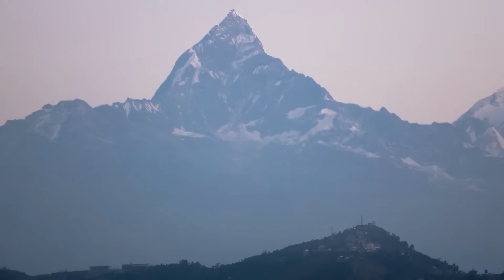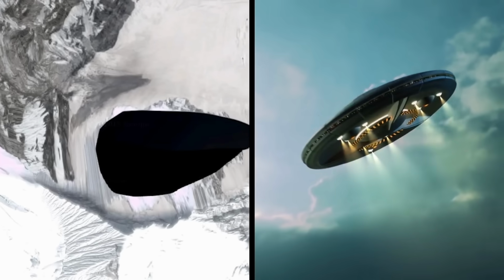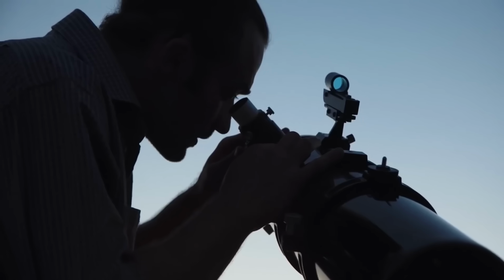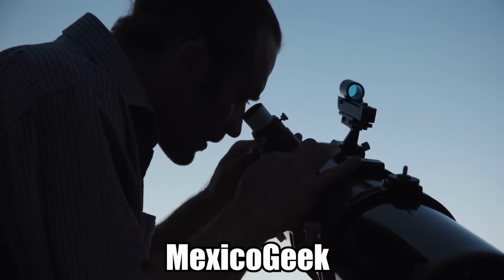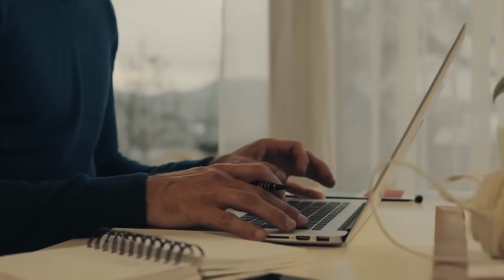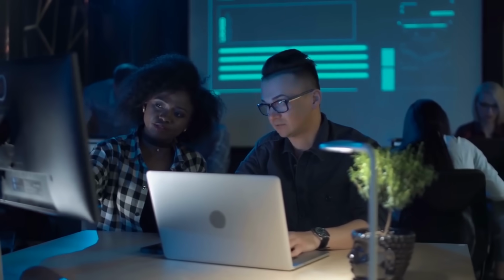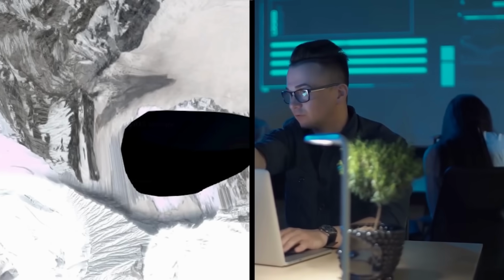The concealed area near the mountain's peak led to speculation that a secret entrance to an underground UFO base was being hidden. A UFO hunter going by the moniker Mexico Geek was one of the first to point out the suspicious image in a YouTube video several years ago. Naturally, others with an imagination at least as large as his quickly caught on and began exchanging ideas for why part of the Snow Saddle is blocked from view.